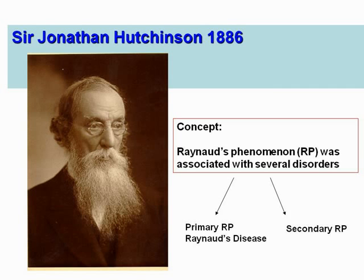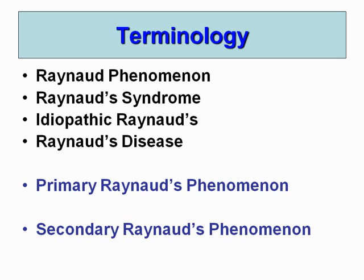And in the literature, or if you read about this, you'll see a number of confusing terms. You'll hear the term Raynaud phenomena, Raynaud syndrome, idiopathic Raynaud's, and Raynaud's disease. These are all similar terms. In the United States, we use the term primary Raynaud's phenomena, and in Europe, they usually use the term Raynaud's disease for those patients that have Raynaud's without any underlying complicating disease such as Scleroderma. And for those individuals that have a secondary disease, we call it secondary Raynaud's phenomena.